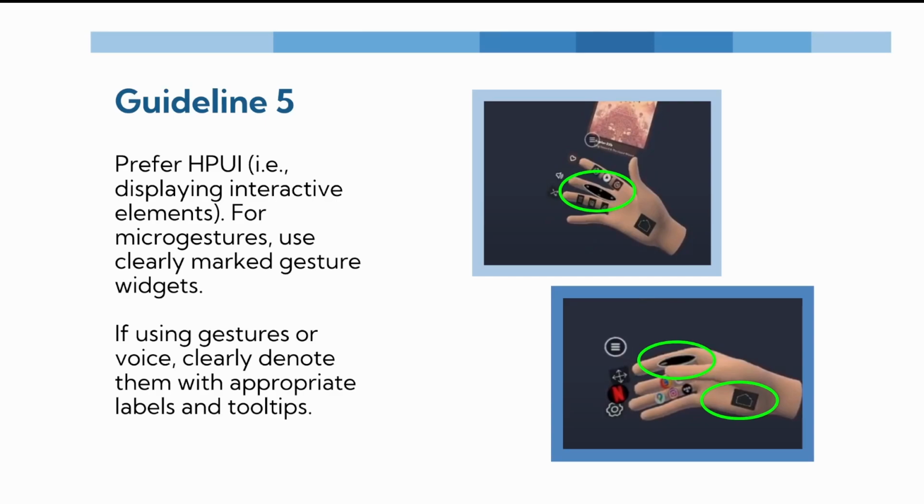For example, we use the home button in the palm as opposed to using a closed fist gesture. Or we use widgets like the circular scroll displayed on the finger. Another advantage of HPUI is the availability of tooltips. This also can be used to further assist the users when less discoverable interactions are needed.